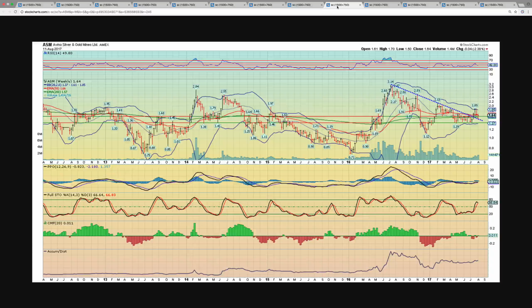Avino Silver Gold Mines, ASM, beautiful breakout of a bullish wedge pattern, retested a couple of times here from the upside, and now we think that this is going to be ready to run. It's right below this 50 on the weekly RSI, but we think this is going to hold. And when it breaks to the upside, this is going to run. Our first target is 3.14 to test this double top over here.